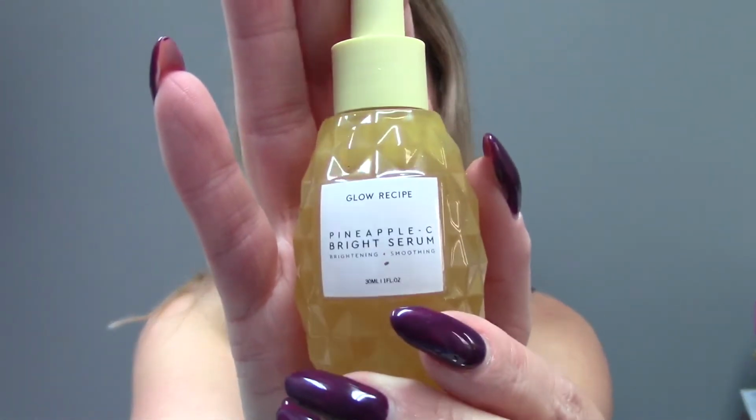Okay, so next up we have a little bit of skincare. So there was a choice with this as well. So I chose the Glow Recipe Pineapple Sea Bright Serum. This is valued at $49. And I had seen a lot of people reviewing this, talking about how great a product this is, so I wanted to give it a try. So this is what it looks like. It looks like a pineapple. And it has pineapple in it, obviously. That would be weird if it looked like this and there was no pineapple in it.